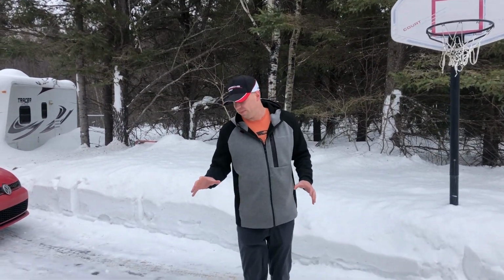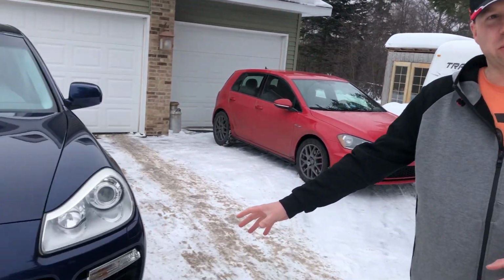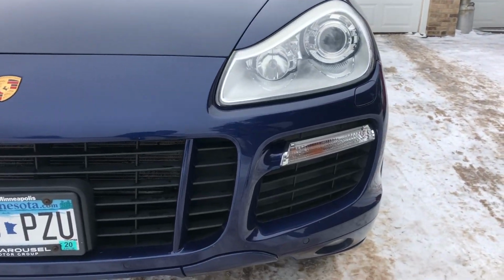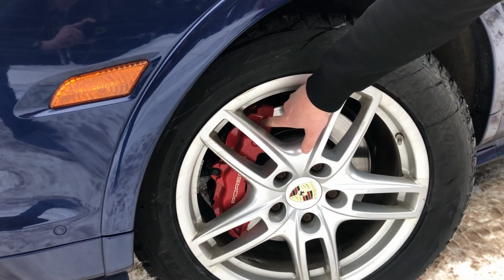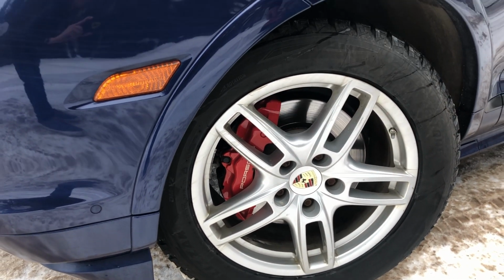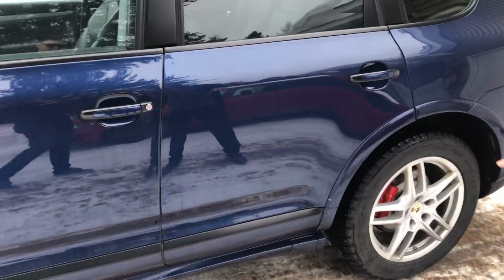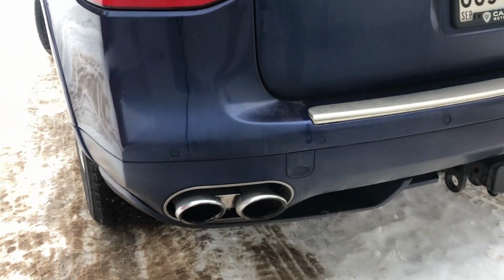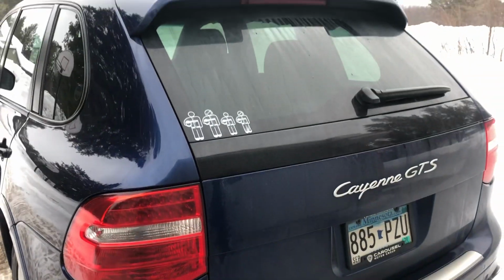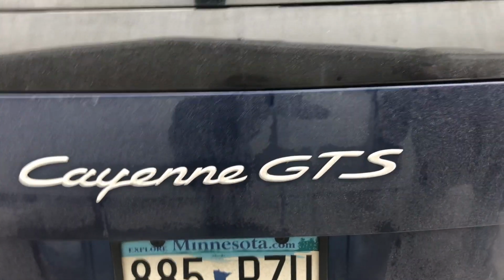What you generally get with them is a beautiful appearance package. You got the bigger grille, especially on the Cayenne. You got the black trim. You got brakes from a GT3. That's pretty awesome. Come around here, you got nice black trim on the lower of the doors. And you got this beautiful exhaust note. Nice rear fascia there. A little spoiler on the back. Better yet, it says Cayenne GTS right there.